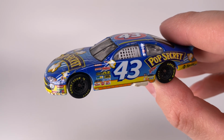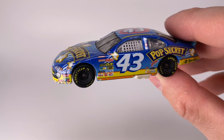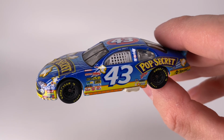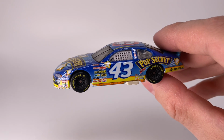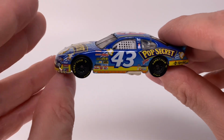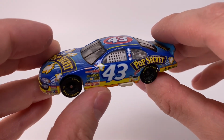Some people might say the 2007 COTs. Some people might say the RCCA Elites. I would rather have a Hot Wheels 1/64 NASCAR diecast than an RCCA Elite. I'm just keeping it real with you. The diecast mold accuracy, has the rubber tires, just remarkable.